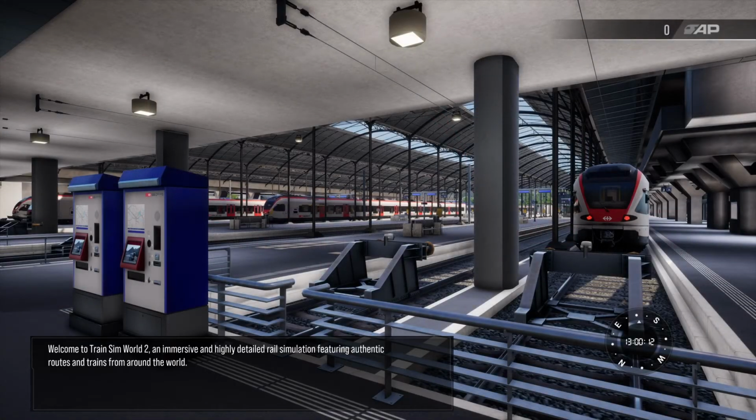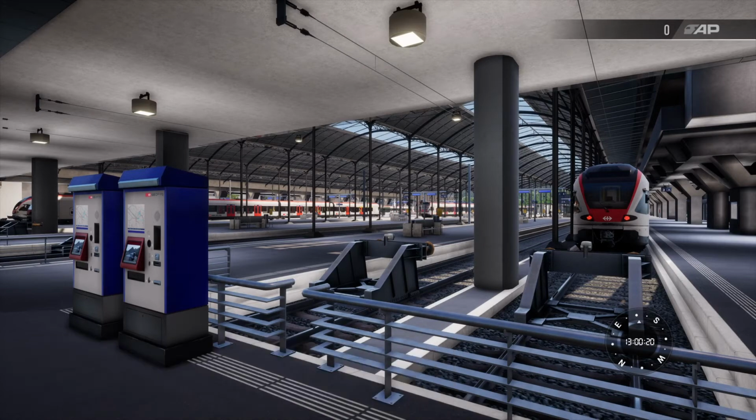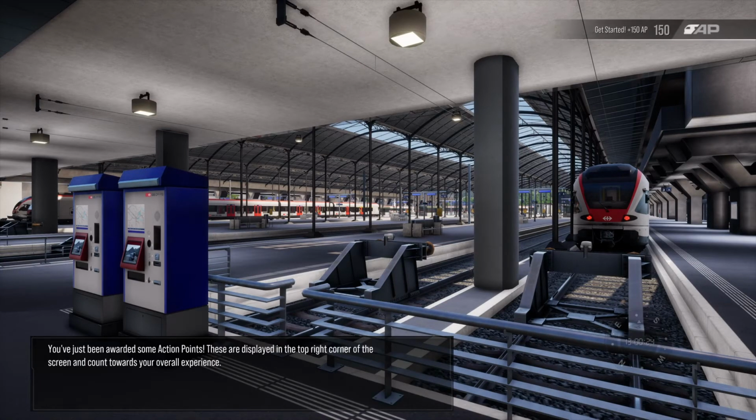Welcome to Train Sim World 2. An immersive and highly detailed rail simulation featuring authentic routes and trains from around the world. You've just been awarded some action points. These are displayed in the top right corner of the screen and count towards your overall experience.